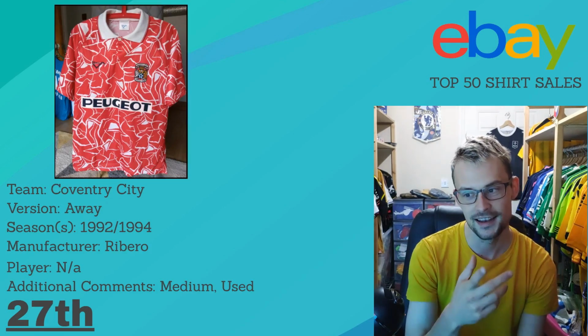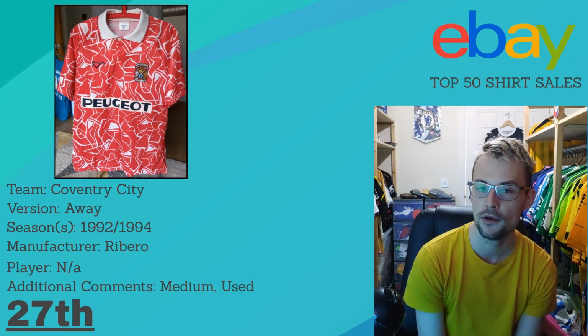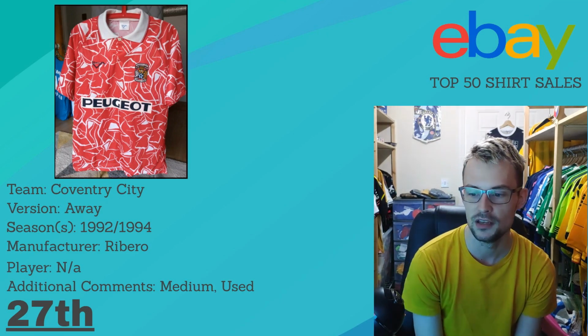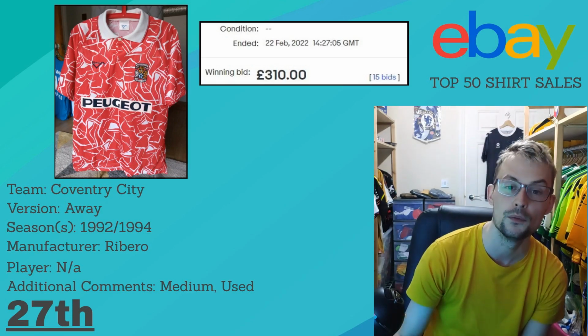Then we have a crazy design in Coventry City. It's their away shirt from 92-94, manufactured by Ribeiro. No player on this one, stadium medium used, and ended up with 15 bids selling for £310.